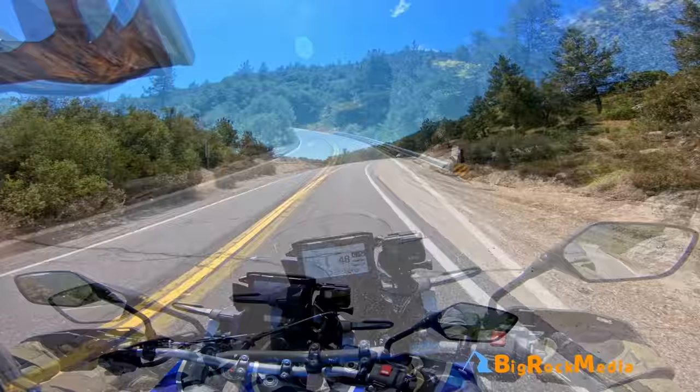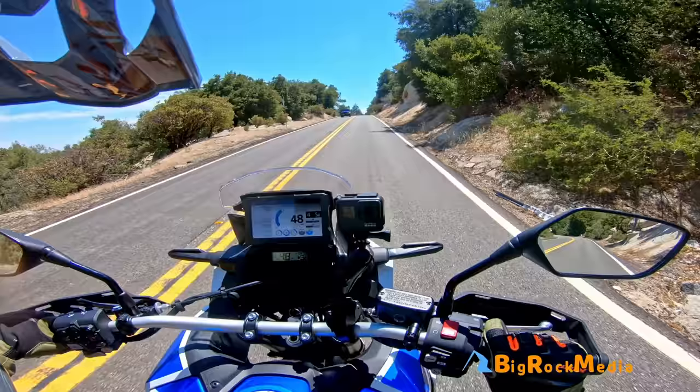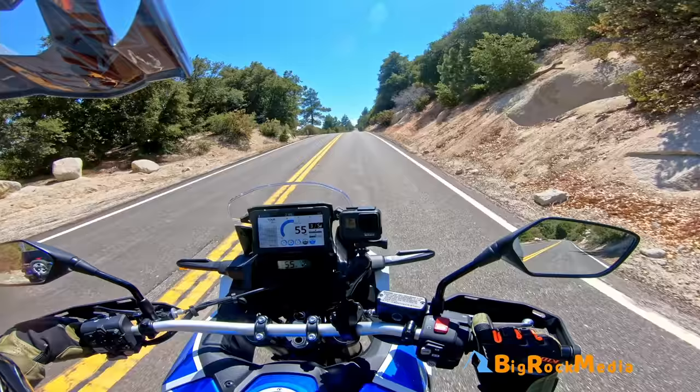Give it the beans here and see how the DCT responds. So I'm at 3000 RPM, it's in fifth gear, and I'm going to fully open the throttle.